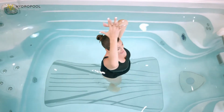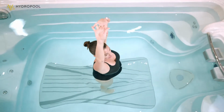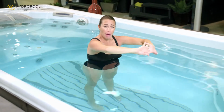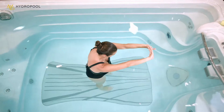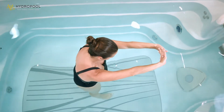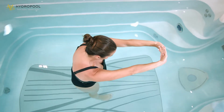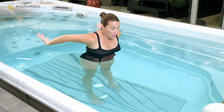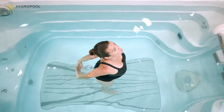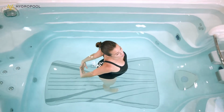Let's clasp the hands together now, turn the palms to face the sky. Now drop your chin to your chest, bring your palms in front of you. Imagine you're trying to push your hands into a wall. So you feel that nice opening in your shoulder blades. The core is engaged. Let's clasp your hands behind you now. Take your gaze to the sky and try to squeeze the shoulder blades as you open up through the chest.